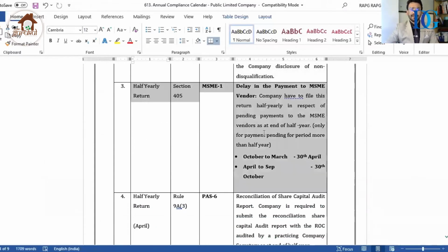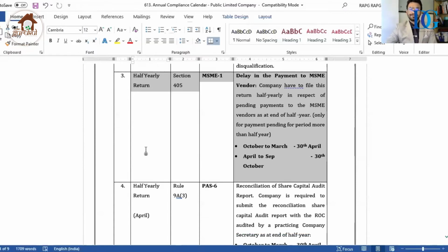Compliance number 3, filing of form MSME 1 as per section 405. As per section 405, the company has to file this return half yearly in respect of pending payments to MSME vendors. This form is required to be filed only for those payments which are pending to the MSME vendor for more than 45 days. So companies have to file this return every half year. For the half year ending 31st March, we have to file this form till 30th April. And for the half year ending 30th September, this form is required to be filed till 30th October.